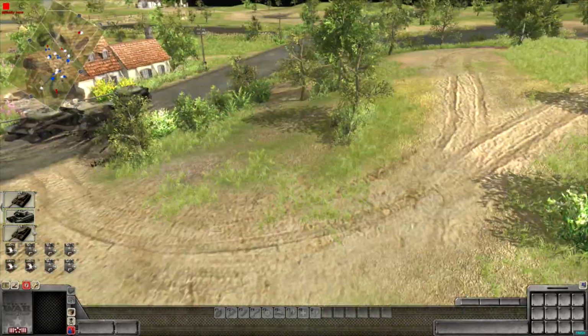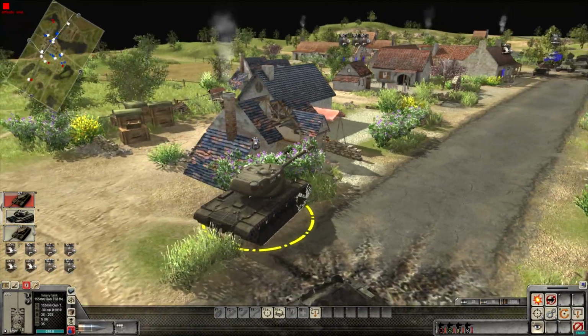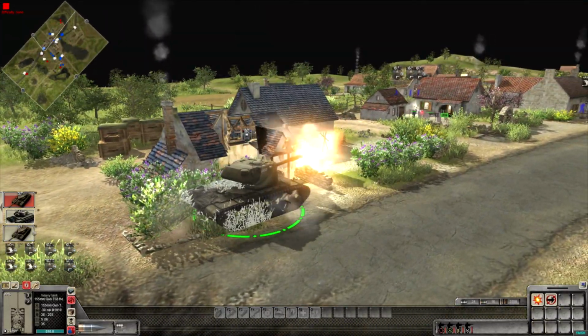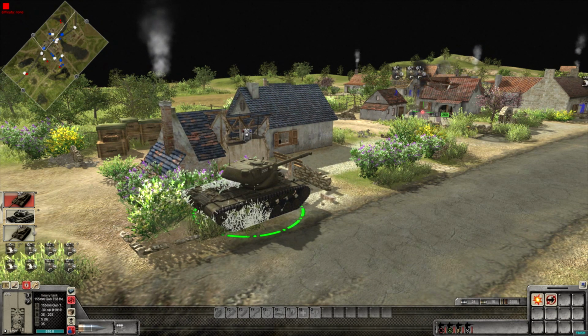Anyway, that's all we've got for this week. We've got the 155mm auto-loading T-58. So we'll finish off this mag. And now look how long it takes. It takes so long to reload this magazine. It is an auto-loader, but see, that's the thing. It's like a trade-off between the T-58 and the T-30.